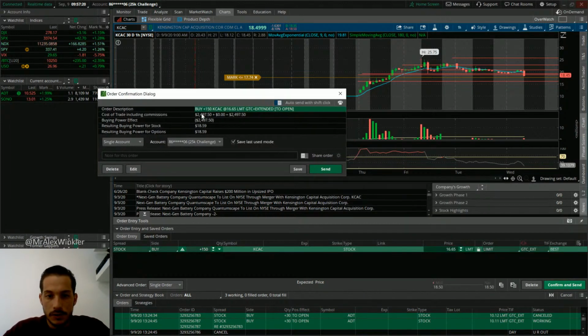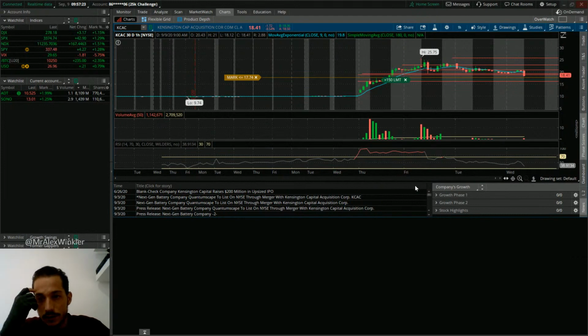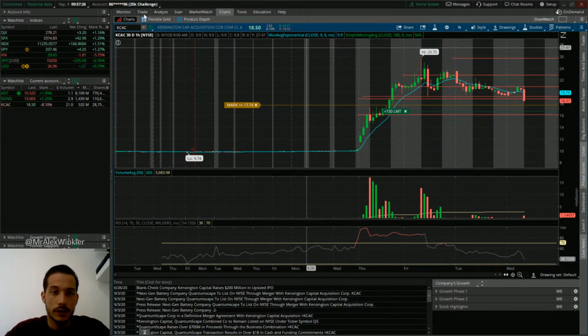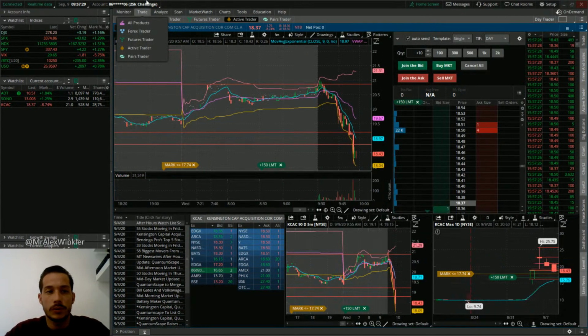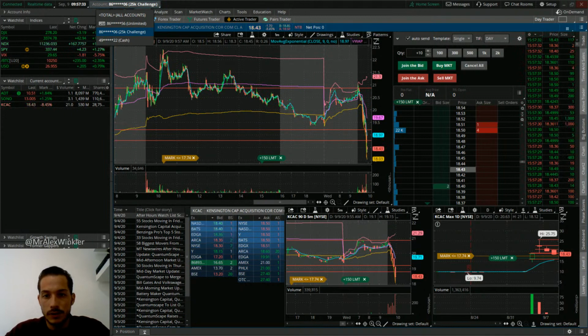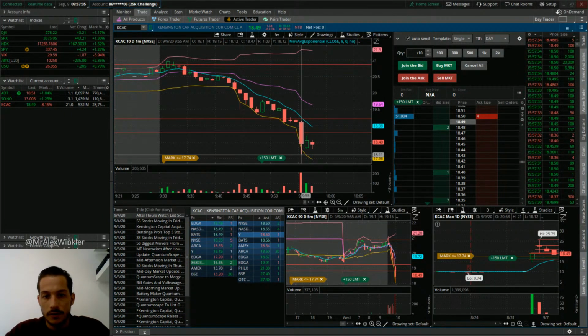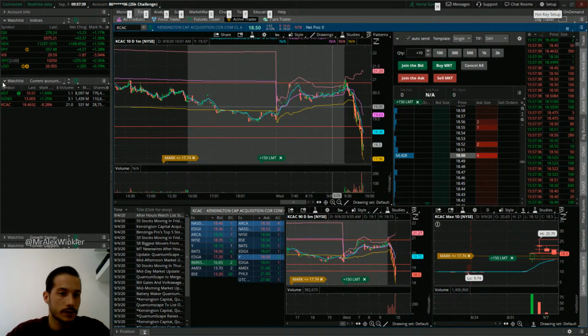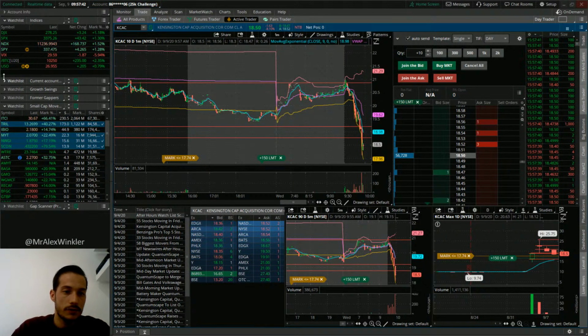So this would be a starter size. I'm going to go ahead and put a starter size on KCAC, see if we've dipped into the 16s. Keep an eye on this one. TSLA, guys, pulling up a little bit again. KCAC actually could be a good little day trade here. 4%. It's just crazy everything, honestly.